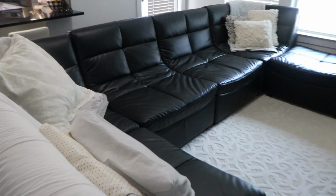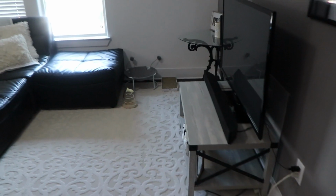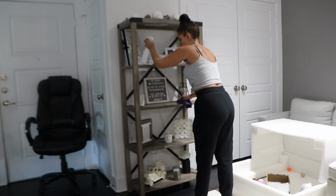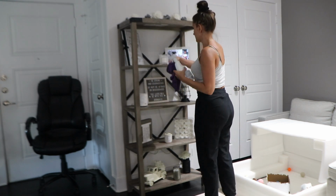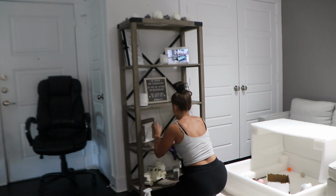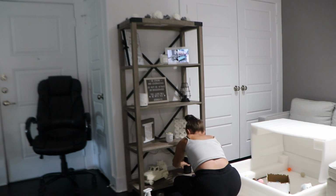So now this area of the apartment is all fresh and clean, so let's move on to the office area. I'm gonna wipe off the bookshelf quick, and as usual, I'm taking the lazier route. By not removing everything off of the shelves to wipe it off, I'm just gonna lift some of it and wipe under it and around it, cause ain't nobody got time to take all of that stuff off and put it back. Well, sometimes I do, but not today, girl.